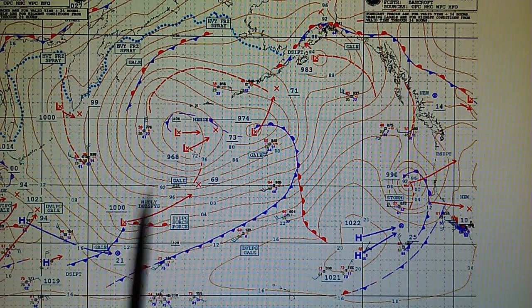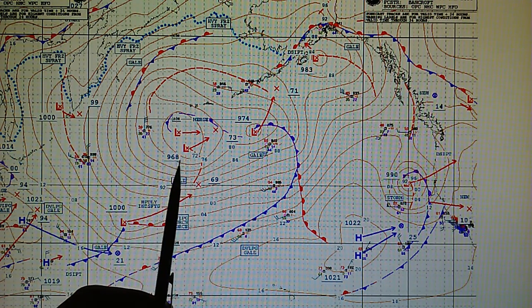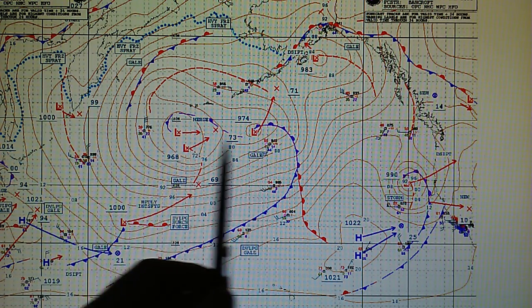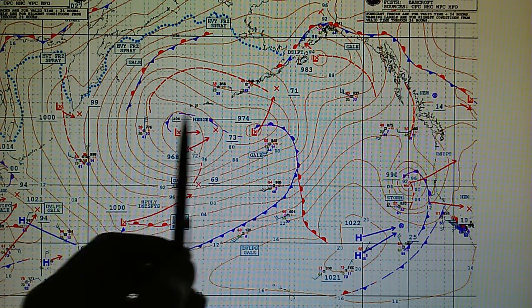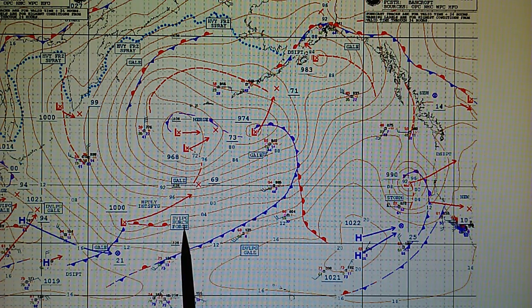Also, we've got some other activity out here. This is a 968 millibar gale force system, and another system here. These are things that are merging. We've got a developing hurricane force storm right out at 170 east, about 34 north, right in here. We'll have to keep an eye on that.